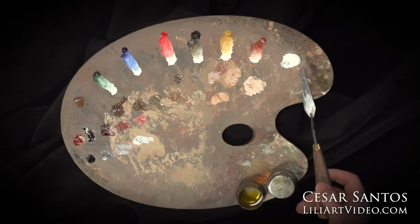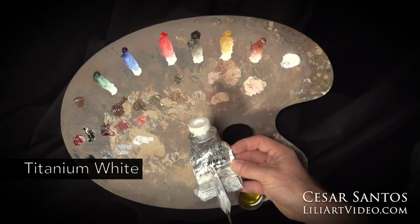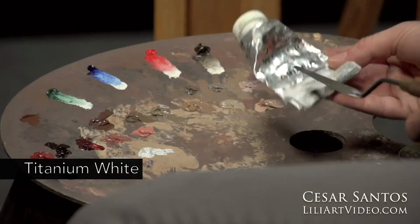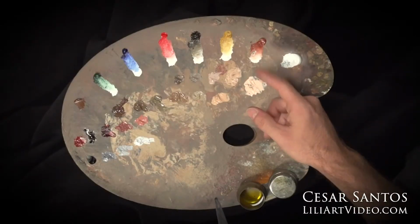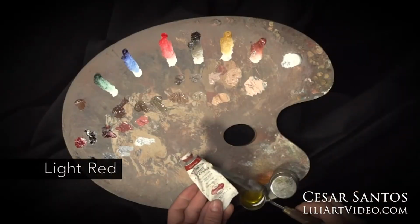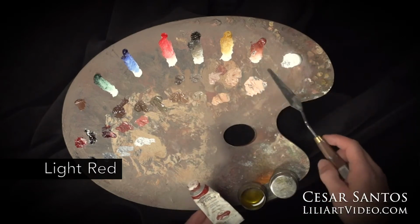So first we have titanium white, the one I mentioned yesterday. This is Winsor & Newton Griffin Alkyd. That is a fast drying titanium white. After that, we have light red. That is this color. It's called light red. It's made by Winsor & Newton. It's the base for flesh.